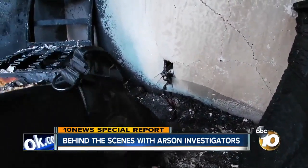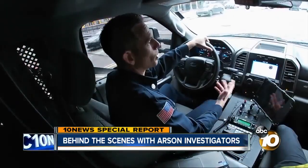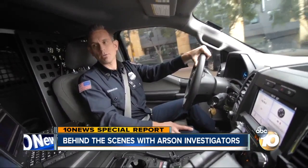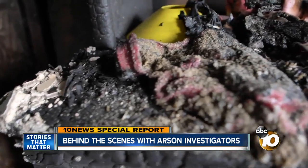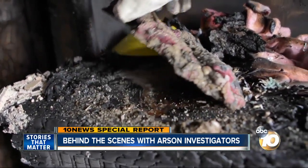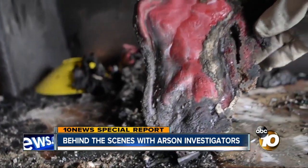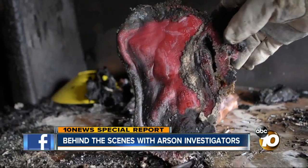Samples are sent to the crime lab. Having the resource of an accelerant detection canine is very important in an investigation if a potential use of an accelerant was used in that fire. This piece of red plastic over here is definitely interesting to us. Now, it was kind of covered up when we came in here earlier, but if you flip it over, it's pretty well protected, and that, to me, looks like a red gas can.